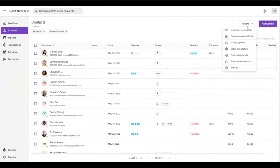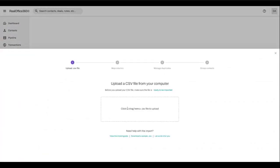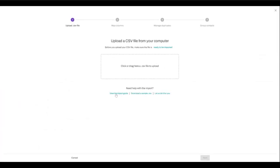So there you go. But the other thing, if you've got your contacts in another source, you can use our import or sync wizard here. You can import from a CSV file. That's just a spreadsheet. So you've got your contacts in Excel, Numbers, Google Sheets, or you're using another program, even your phone contacts. Chances are you can import them using a CSV file. I highly recommend, I'll just click on that CSV file, here's our import guide that will go to our help center. Open that up and follow that guide. You can also download a sample CSV, or if you need any help, let us know. But it's pretty easy here.